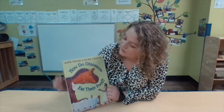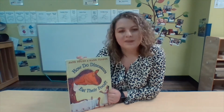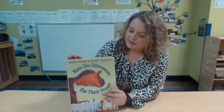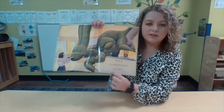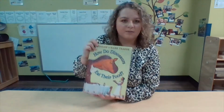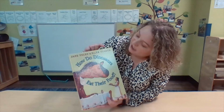Now this book is written by Jane Yolen. She is the author. What does the author do? The author writes the words in the book. So if you look in the book, there's all these words written on the page. The author writes those. Now this book is illustrated by Mark Teague.